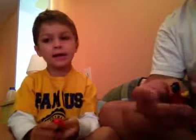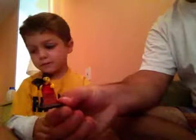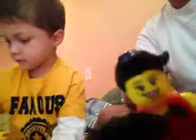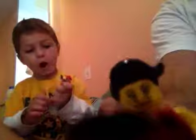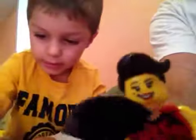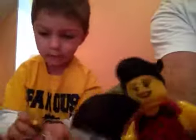You can see my dad is building the Japanese girl. Yay! I built her. And she's got a fan to keep her cool. She is awesome. Hello. It looks like he has a honkus poofus. And now I'm going to save a pile for one minifigure for last.